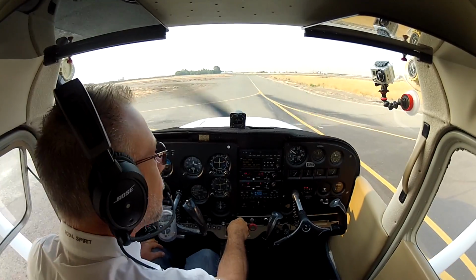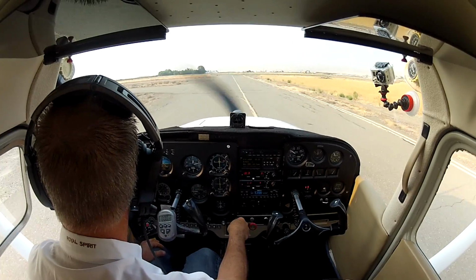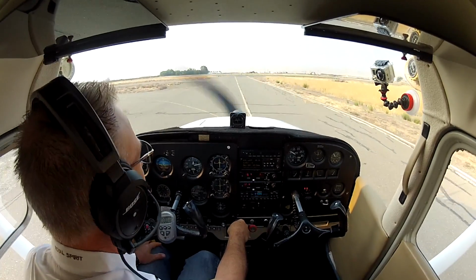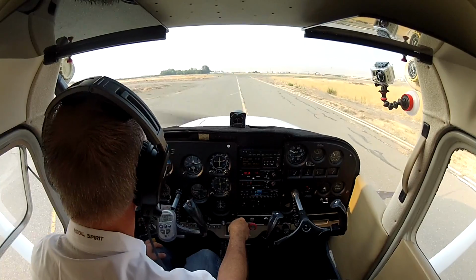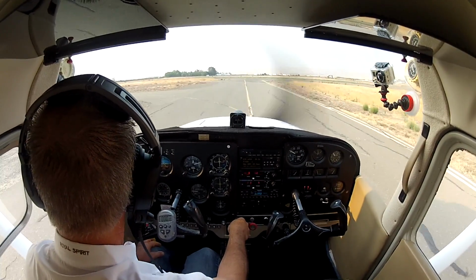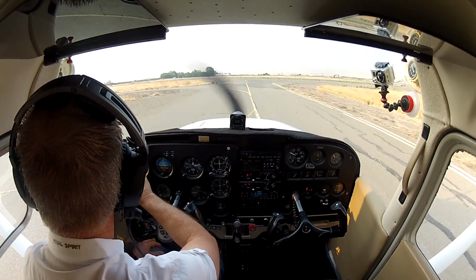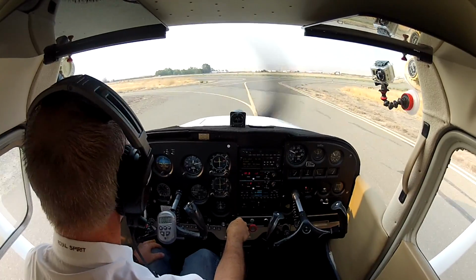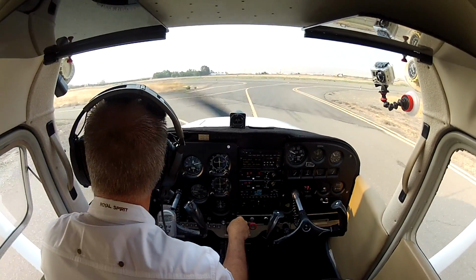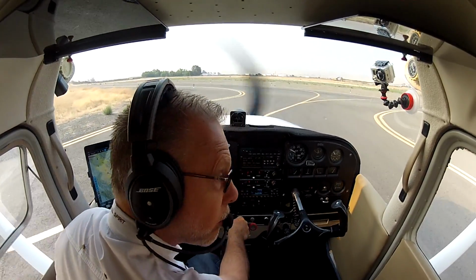Petaluma was showing marginal VFR early this morning, and by 9 o'clock when we are due to arrive, it is showing VFR. So if we have to orbit or go to an alternate, we can do that. Got plenty of fuel, 5-hour burn, so doing pretty good with fuel.